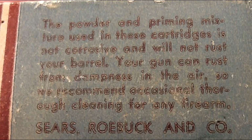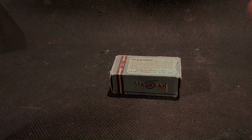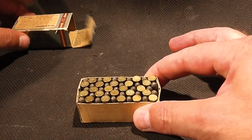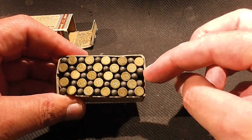I have some ammo from 1971 that still had corrosive primers in them. And now for the moment you've been waiting for, or maybe not, because I'm just a guy on the internet that can't read your mind. Now it looks like there's one round missing, so Danny, I did not steal one of your bullets.